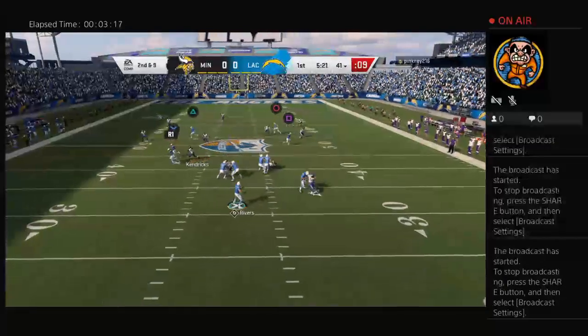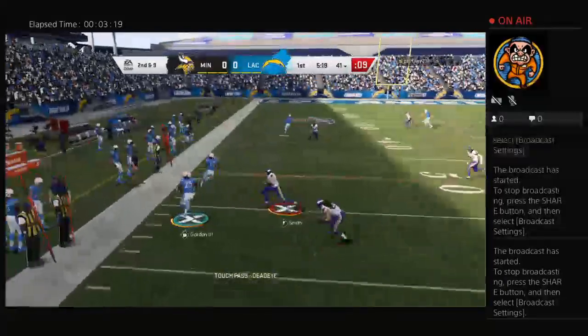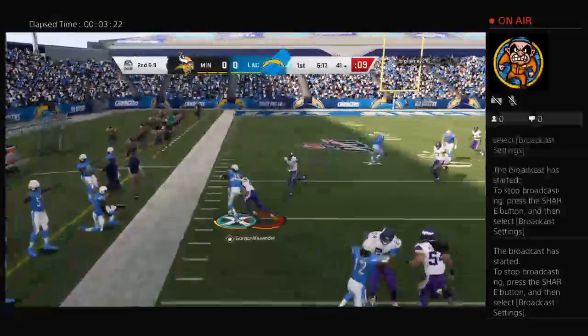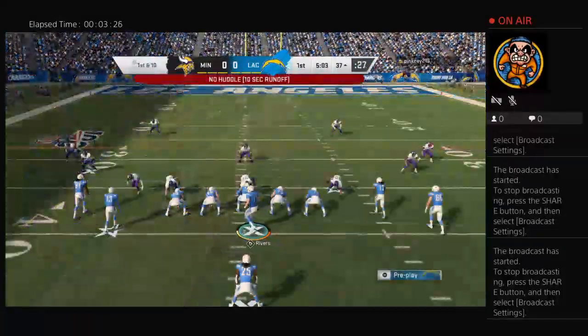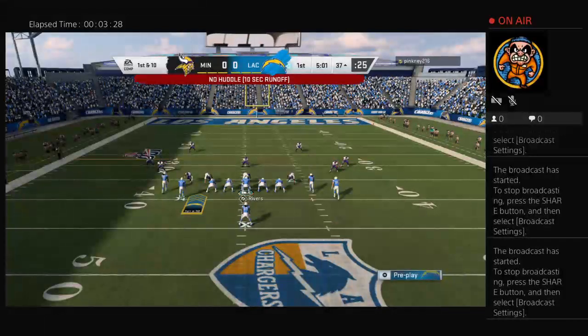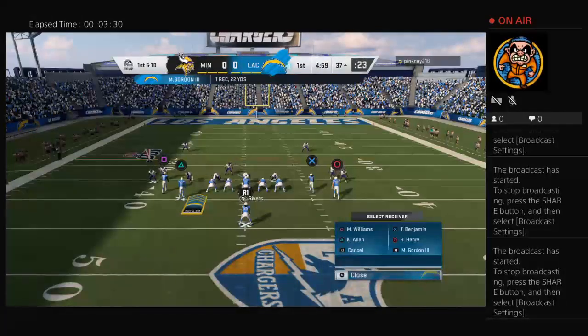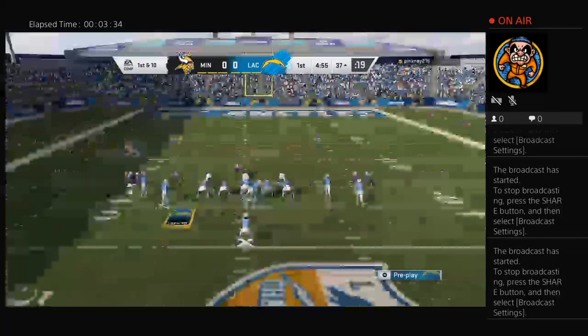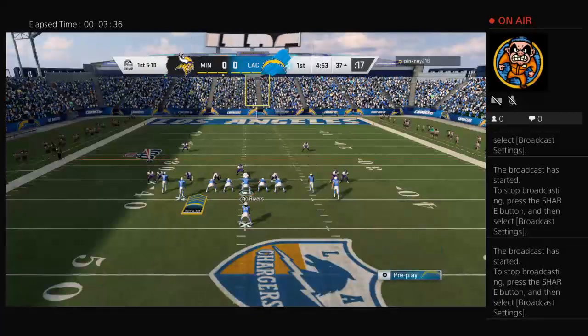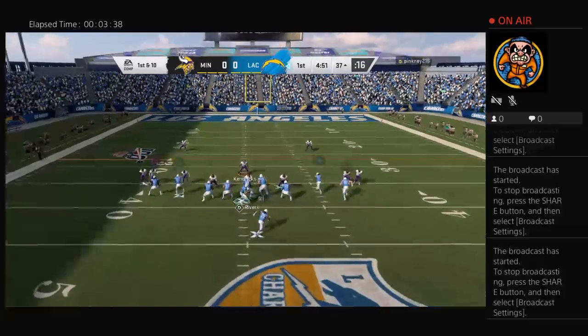Throwing, Rivers. To Gordon, out left. And they get this well past midfield before being stopped just before the 35. 22 yards there, a first down. I like it, I like it, I like it. Get everyone involved in the passing game, and you know you can create those great mismatches throwing it to your guys out of the backfield.